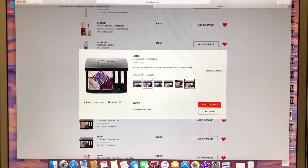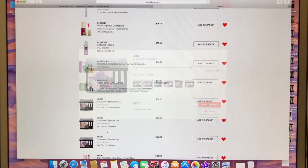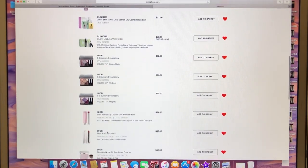This is in Magnify number 157. I had some of these on my wish list before they reformulated them, but at the $62 mark, I'm definitely waiting on these until a 20% off sale. Moving down the line, there's a couple more Dior products here.